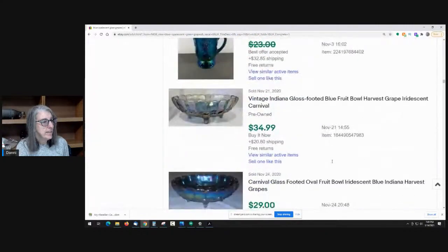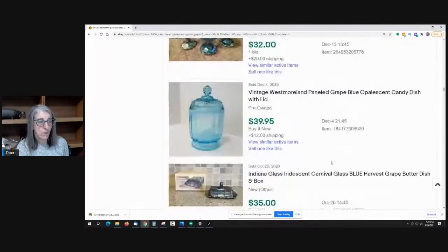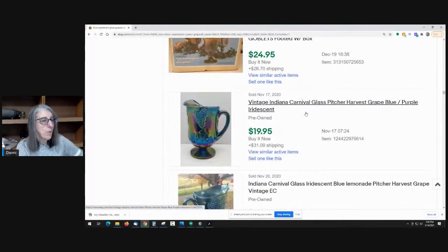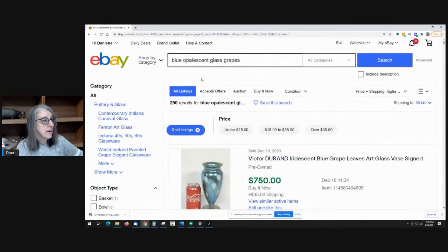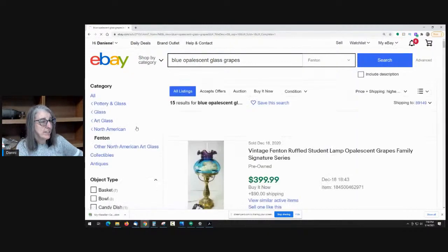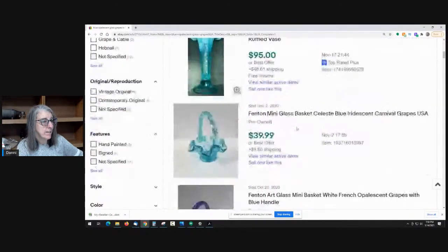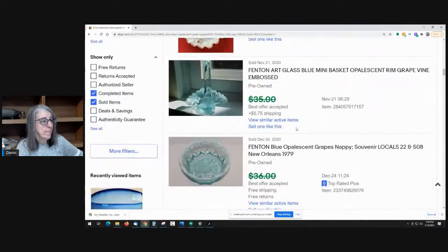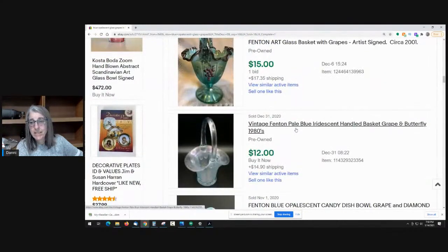All right. I had no idea Indiana glass was so prolific again. All right. So we've got a Westmoreland. Now this is what's really bugging me. Why is it showing me things that don't say opalescent? Okay, eBay, you are seriously going to upset me. Let me go look and see if it's Fenton. Let's just dig into Fenton right here. I tell you, they are messing with the algorithm on a daily basis. You've got to be careful.